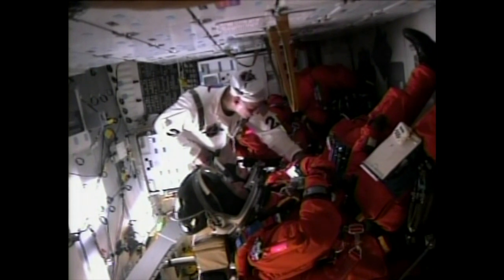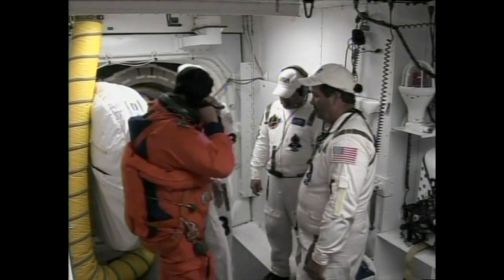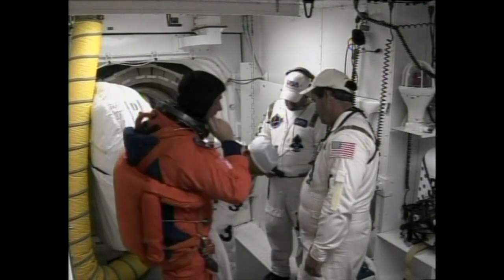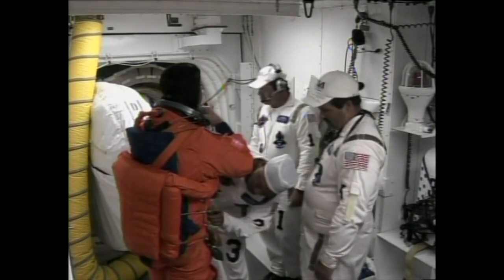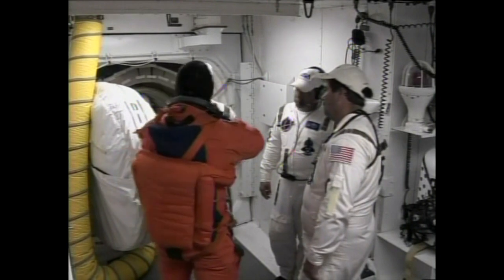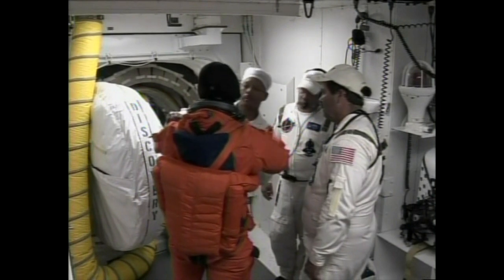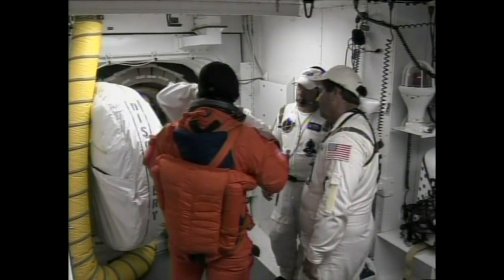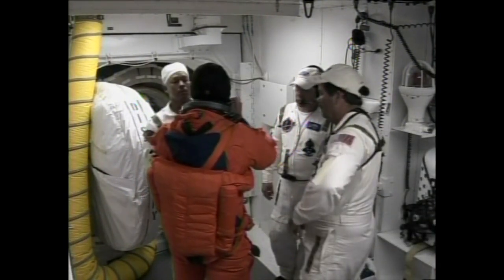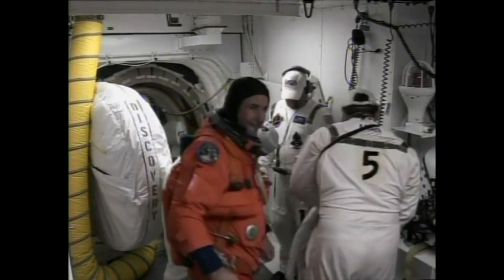Looks like Colonel Archambault is giving Wendy the final checks of all of her safety gear. And then Travis Thompson in the center of your screen with the USA hat is the closeout crew leader. You'll hear him on the radio referred to as the OVCC. He's a very experienced gentleman and has been at this for a long time. He is in charge of the closeout crew and making sure everything goes smoothly on the pad. And he reports directly to the orbiter test conductor and the NASA test director.